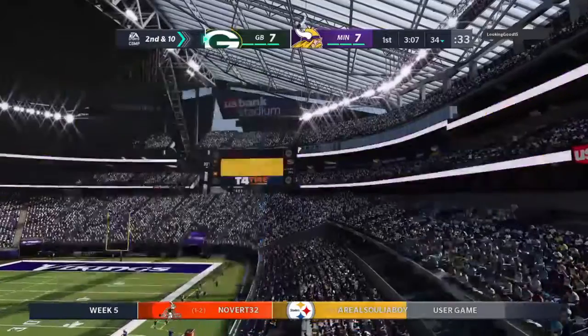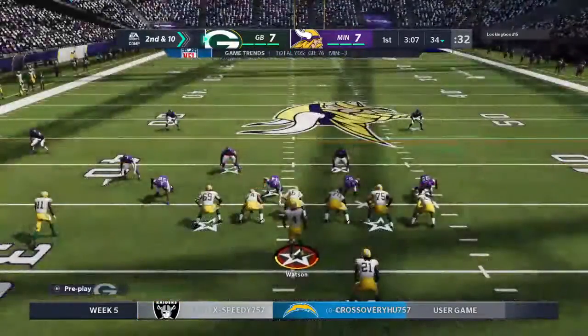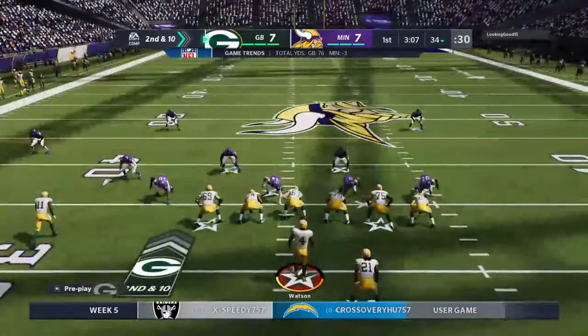Oh, Patrick Peterson, the shutdown corner, was there on the coverage. From the 34, they'll come to the line on 2nd and 10.